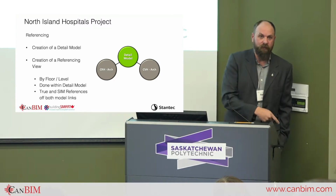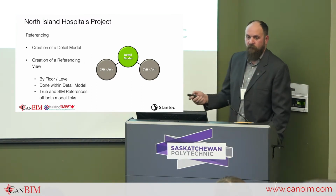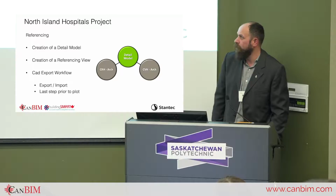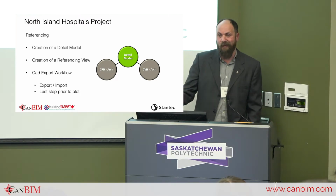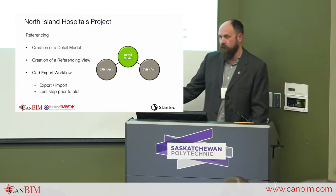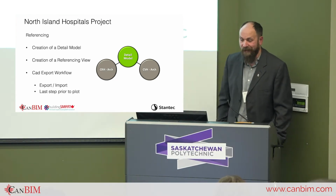So how do you get that information back to the real living models? Again, we're not using linked views. So we did a CAD export workflow, which is the solution we ended up coming up with. For the detail views, what we do from that point is isolate all the referencing by plan. We had them aligned with our current master models. So the only thing on that view is the detail bubbles themselves that you would see on a plan view. We export those into CAD, re-import those into the master Revit files, and those would be referencing the true Revit details that resided in that detail model.